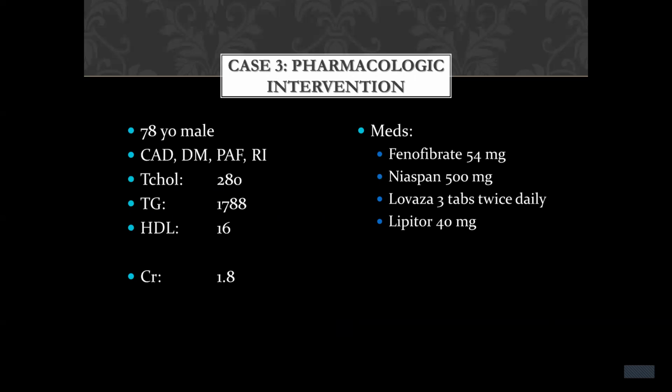Pharmacologic intervention, what do we do in this case? This is an individual who has CAD, diabetes, a total cholesterol of 280, triglyceride of 1,788, HDL of 16, creatinine of 1.8. His medications: fenofibrate 54, niacin 500. He's on Lovaza 3 tablets twice daily, and on Lipitor 40 milligrams daily.